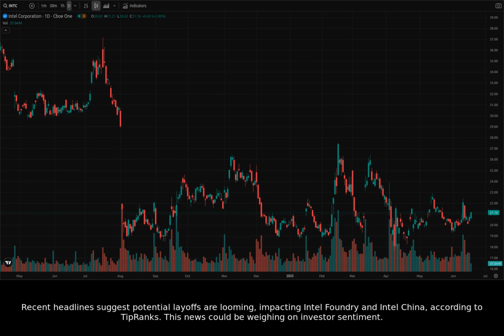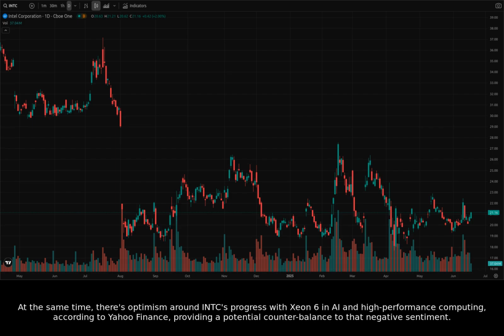Recent headlines suggest potential layoffs are looming, impacting Intel Foundry and Intel China, according to TipRanks. This news could be weighing on investor sentiment. At the same time, there's optimism around INTC's progress with Xeon 6 in AI and high-performance computing, according to Yahoo Finance, providing a potential counterbalance to that negative sentiment.